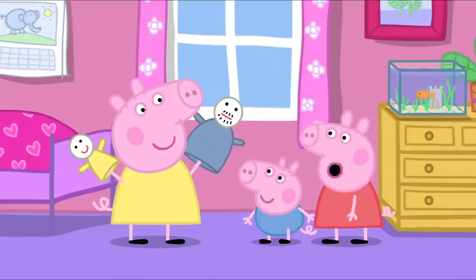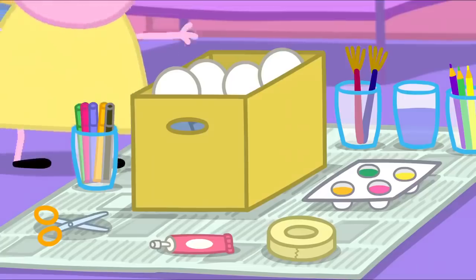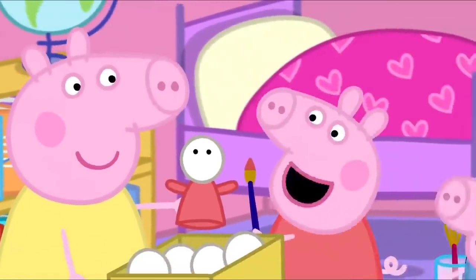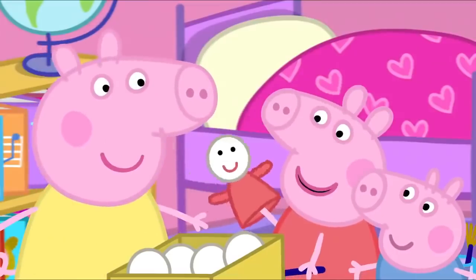Chloe, can me and George make puppets too? Yes. Chloe paints the puppet's eyes. Can I do the mouth? Okay. My name is Peppa.